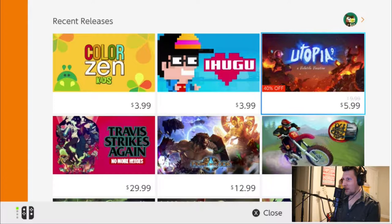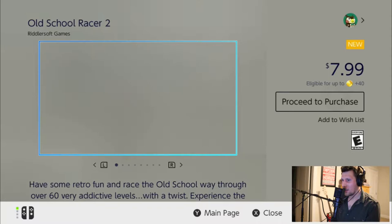We've got a game called Utopia 9, I believe it is, and it seems just like Diablo, but more with ranged weapons instead of hack and slash at close combat. Kind of got a Trials-esque game here, I want to say. Absolutely so. That's for $8.